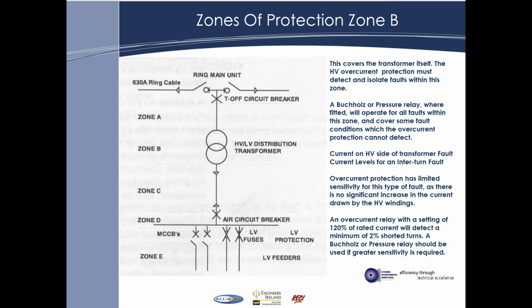Zone of protection B. This covers the transformer itself. The HV overcurrent protection must detect and isolate faults within this zone. A Buchholz or pressure relay, where fitted, will operate for all faults within this zone and cover some fault conditions which the overcurrent protection cannot detect.